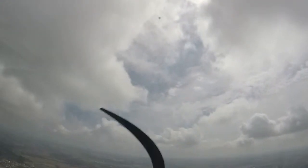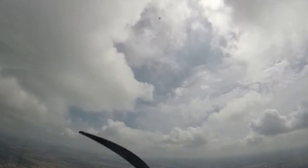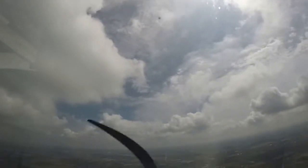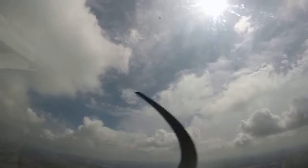You're overdriving. You're getting the yoke too much there. Okay, so all you're going to do is you're going to push the power forward and then the carb heat forward. And the plane's going to try to go up. Don't let it. So push the power in now. Left hand release. There you go. Left hand now push forward gently.